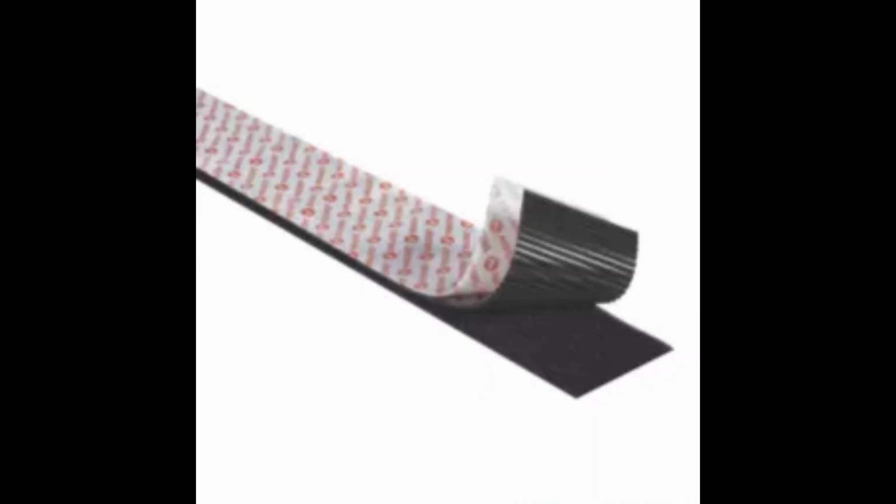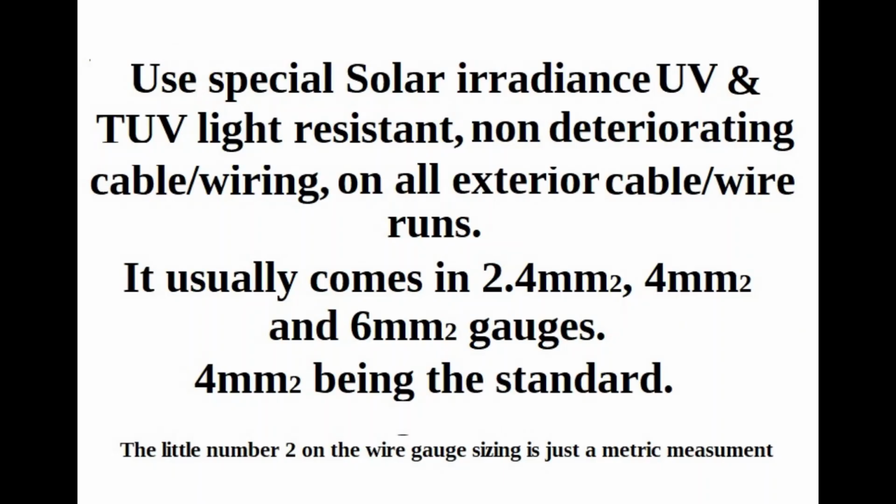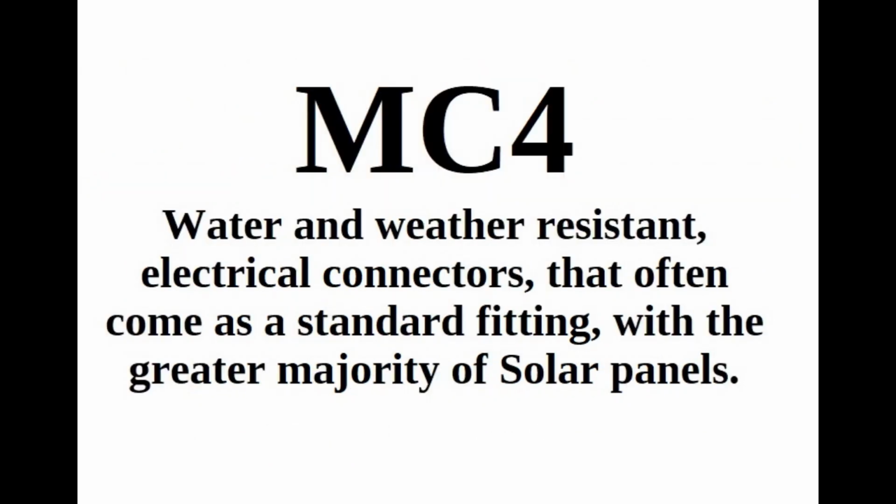So, that's how to attach your panels. Now, onto the wiring and the connections. Firstly, any external cable wire type used will be exposed to the weather elements and primarily the deteriorating factors of UV sunlight. Solar cable wire is a special kind of cable wire. Most solar panels will come with a couple of short lengths of this special UV and weather resistant cable wire already attached to the solar panels, probably with MC4, that is MC4 type water resistant plugs or electrical connectors.